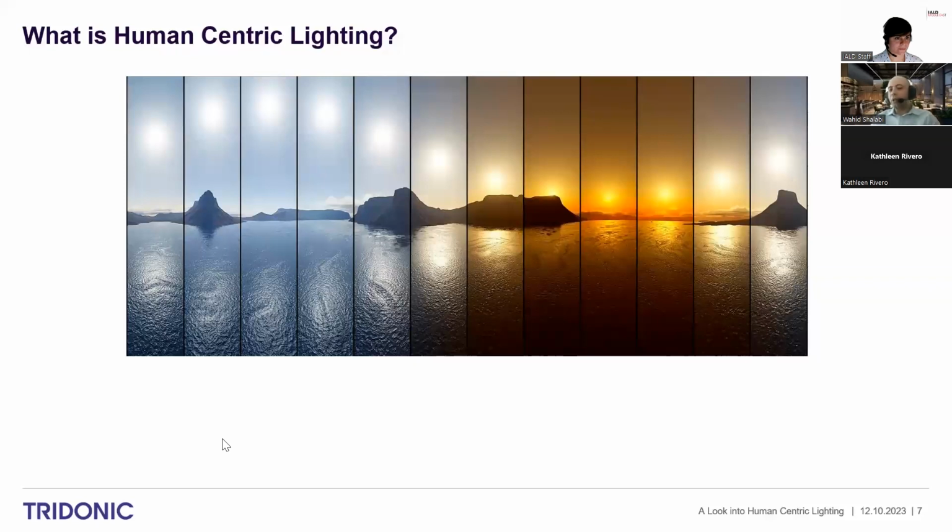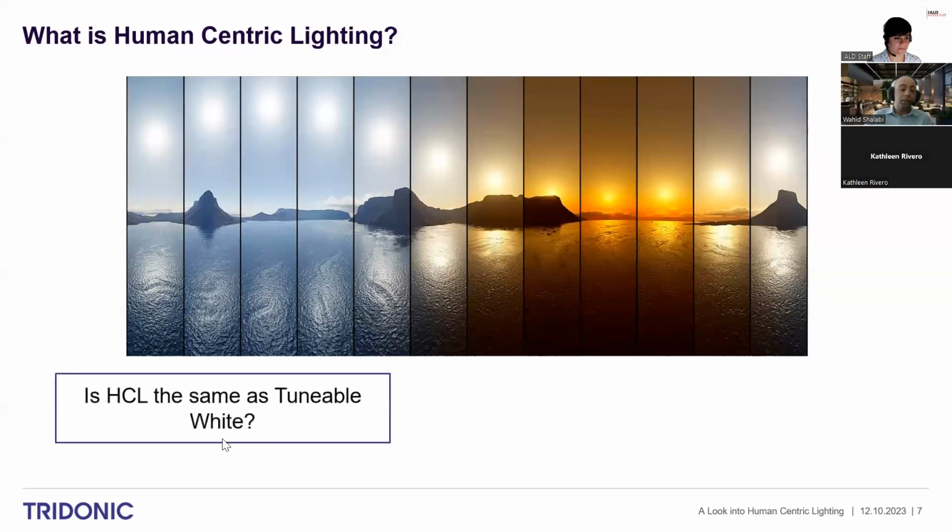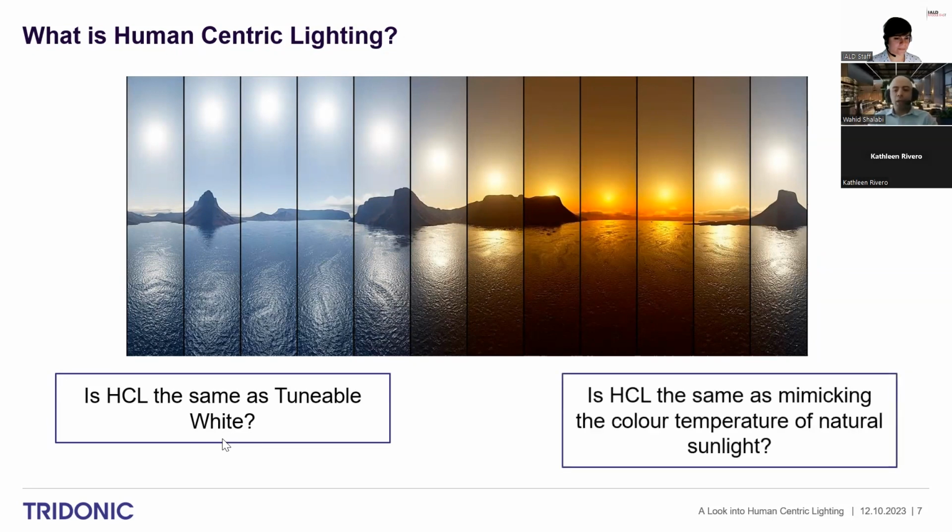Now, this is maybe a visual that we see a lot, human-centric lighting with an image of the moving sun and changing color from cool to warm. So is that it? Is that what human-centric lighting is? Is human-centric lighting the same as tunable white lighting? Is human-centric lighting the same as mimicking the change of the color temperature of natural sunlight? Is that the definition of human-centric lighting?